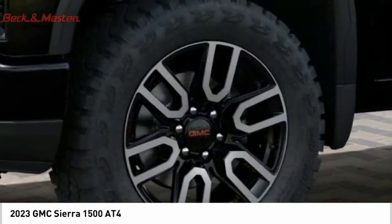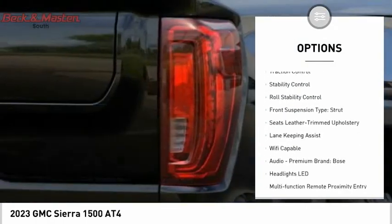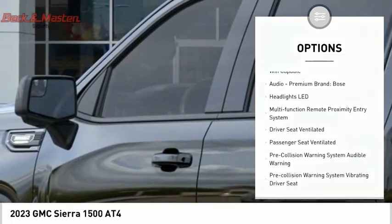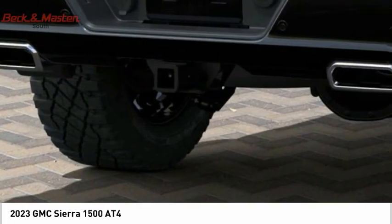Here are some of this vehicle's great options: power windows with safety reverse, hill descent control, tailgate step, remote engine start, cargo bed light, LED, active grille shutters, traction control, stability control, roll stability control, front suspension type, strut.